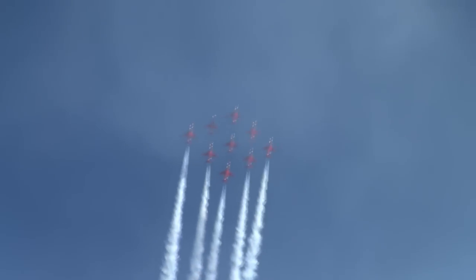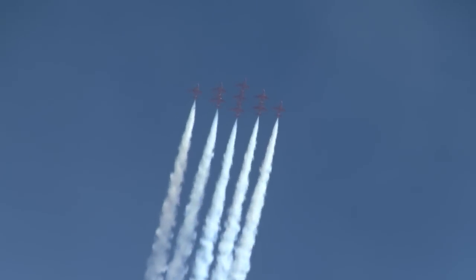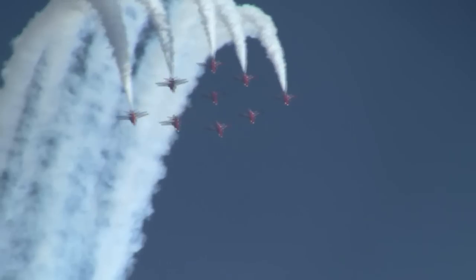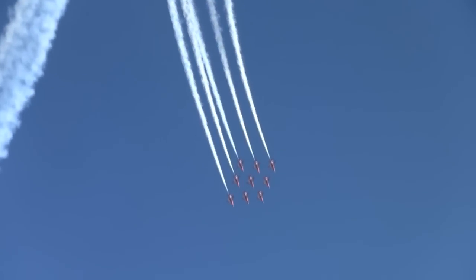As the aircraft reach 6,000 feet or 1 mile above us in the sky. When they get to this height, the aircraft have slowed down to about 150 miles an hour, where the jet's controls become less responsive and the pilots work hard to maintain that Diamond 9 formation.